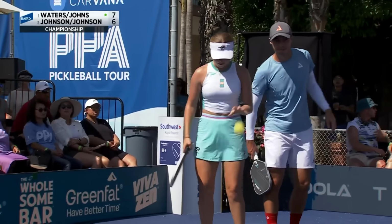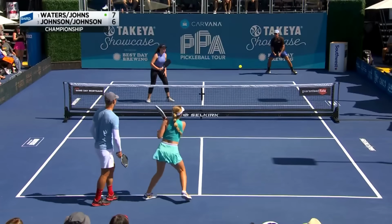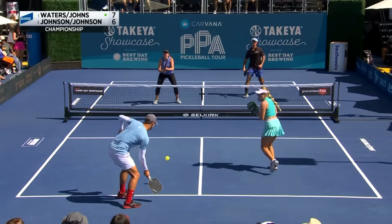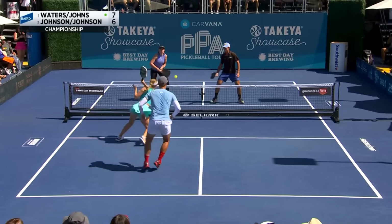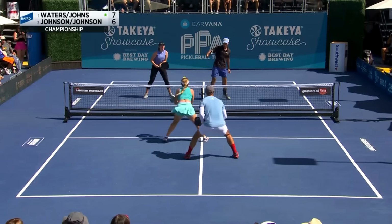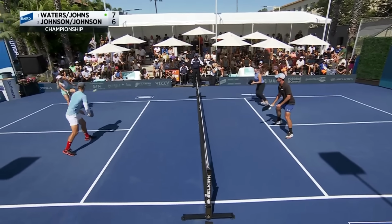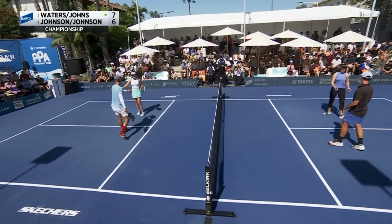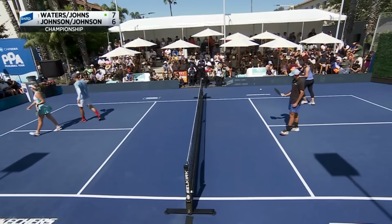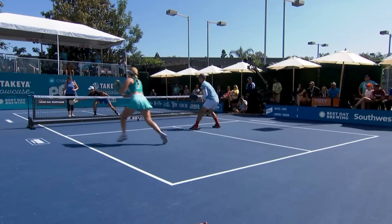Leigh Waters, time in, back to serve. 7-6-1. The first server on her side. Leigh started that one. Ben Johns was there for the cleanup for a moment, and Leigh was playing singles. Yes, and she's on the left side of the court there.